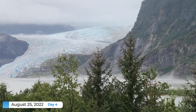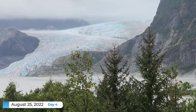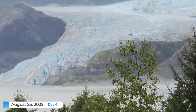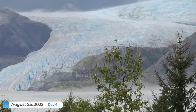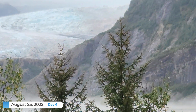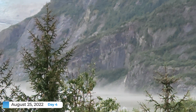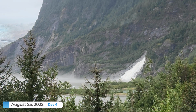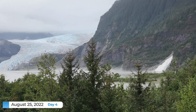So the glacier we're looking at is the Mendenhall Glacier. It's coming off the same ice field as the other 2 glaciers we saw from the boat, the Eagle and the Herbert Glacier. They all originate in the Juneau ice field, which is about the size of Rhode Island. So it's pretty massive. On average, it gets 100 feet of snow a year. Last winter, it got 180 feet of snow.